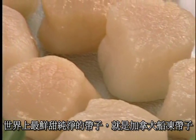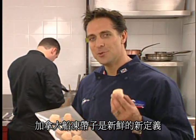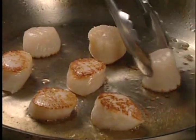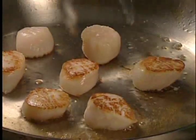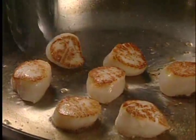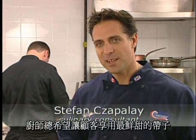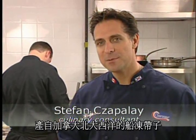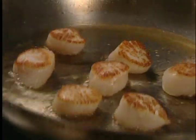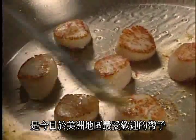You won't find a fresher, more pure scallop than these anywhere else in the world. These scallops are the new definition of fresh. Chefs want to give their customers scallops with the most flavor. You cannot compare these scallops caught in the Canadian North Atlantic to those caught anywhere else in the world. These scallops are the most flavorful and attractive scallops on the market today.